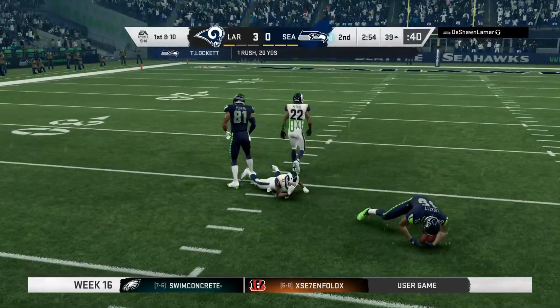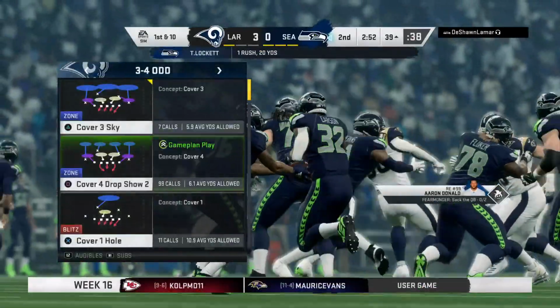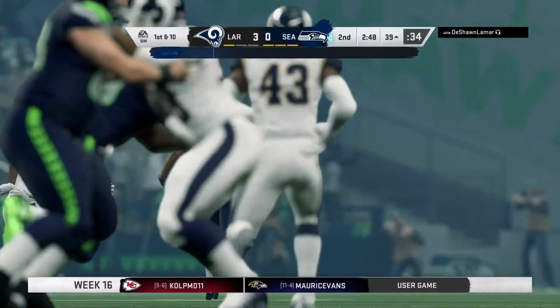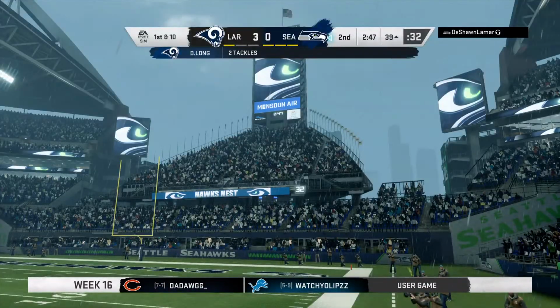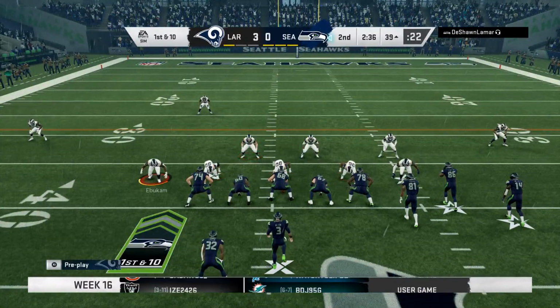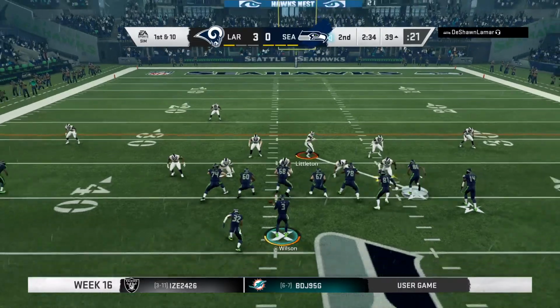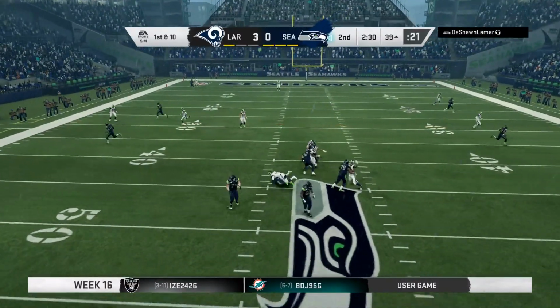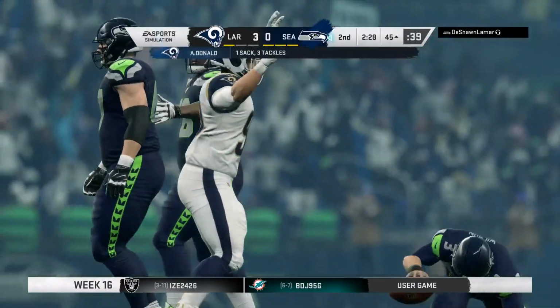And able to rip off a big chunk of yardage before being dropped inside the 40. Great way to start the drive. 20 big ones and a first down. So from the 39 now, they'll come up on a 1st and 10. This time Wilson will throw. Nowhere to escape, and he goes down.